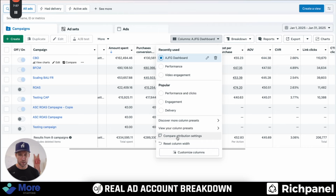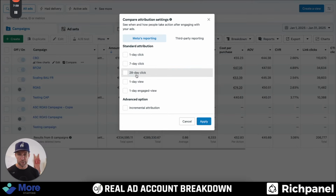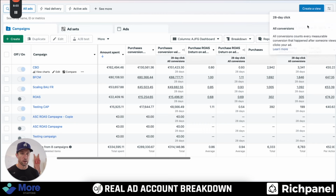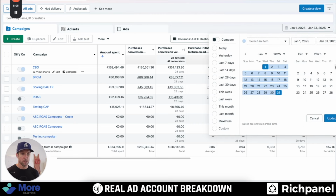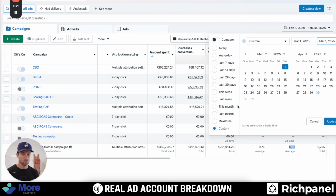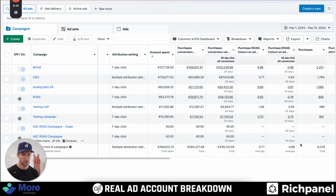Maybe what we want to do is look at the attribution windows and say, let's look at the 28-day click version of this so that we can sort of normalize things. 0.94 over that time. I think that probably came down some. It's been a very volatile time economically, so not real surprising. 0.81 there, up to 360. Let's check again in March. 0.86. So yeah, right back up while spend increased.